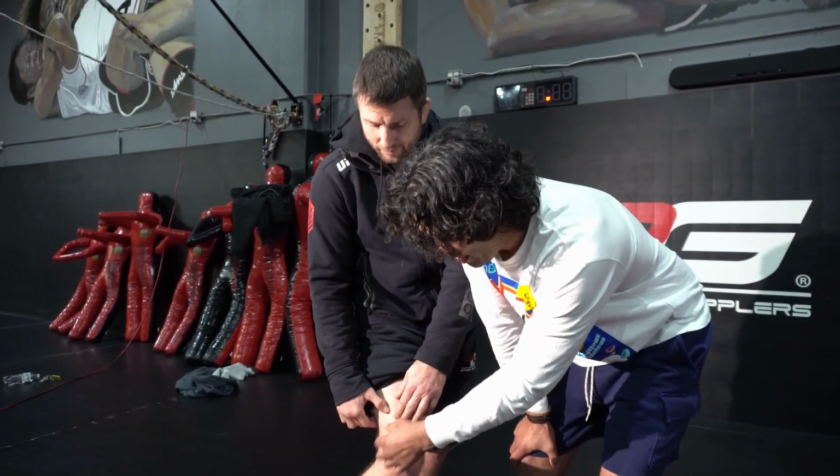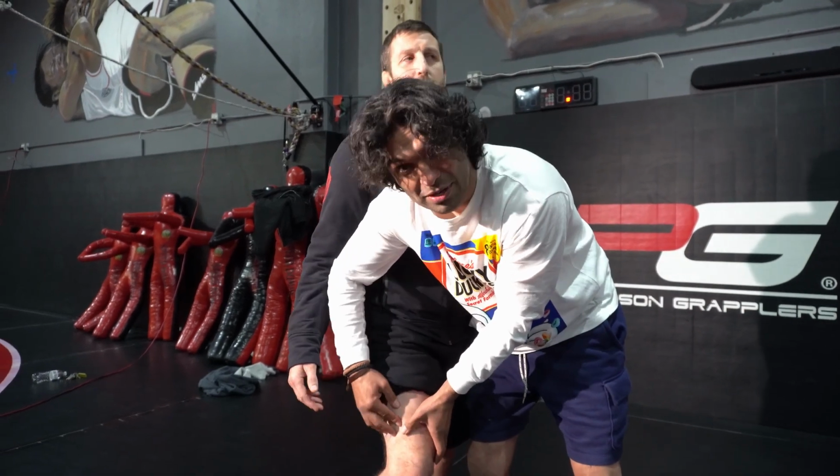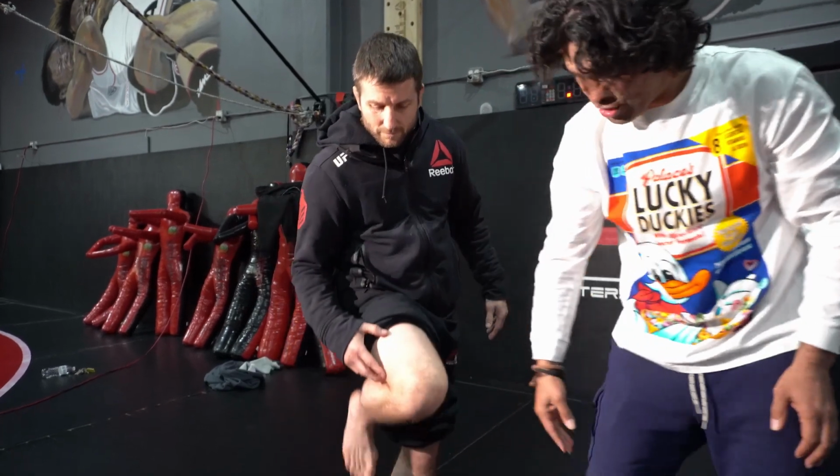Guys, there's a tendon here which paralyzes the leg. And it swells up. It's a lateral tendon supporting your kneecap. It stops you, paralyzed.